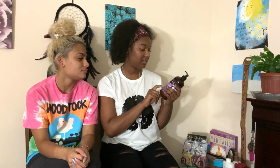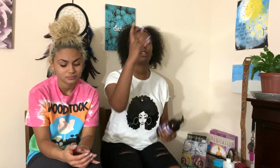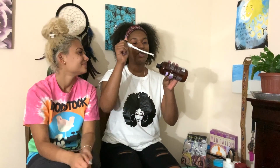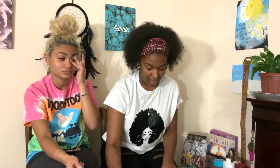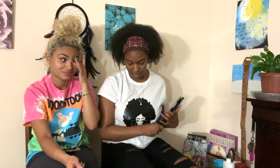This is the leave-in conditioner, and they have a co-wash. I use the co-wash in the shower to detangle my hair, and this when I get out of the shower to put in moisturizer. I'm literally out of it right now. So she got to open it. It's not even creamy, it's amazing. It smells amazing also. So, yeah, that's my only thing for hair. So I'll let her continue with the hair stuff.